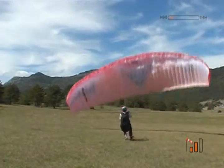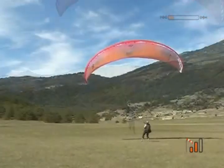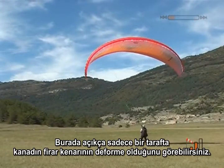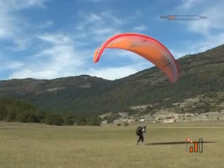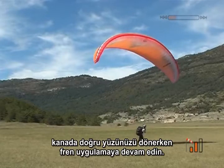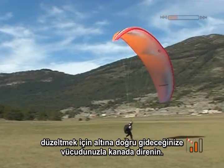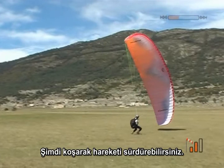Start with your back to the wind, the glider stabilized above you. Next, use the brake to send the wing to one side. You can clearly see that the trailing edge is deformed on one side only. The wing begins to turn. Keep braking while orientating yourself in the same direction. The wing dives. Instead of moving underneath as you would to stabilize it, place your body in opposition to the wing. You can now affect your movement by running.